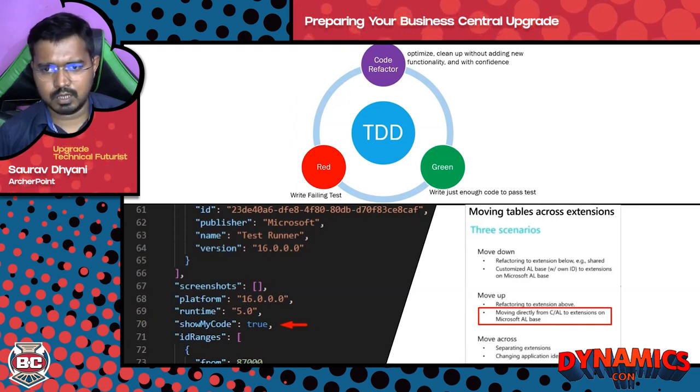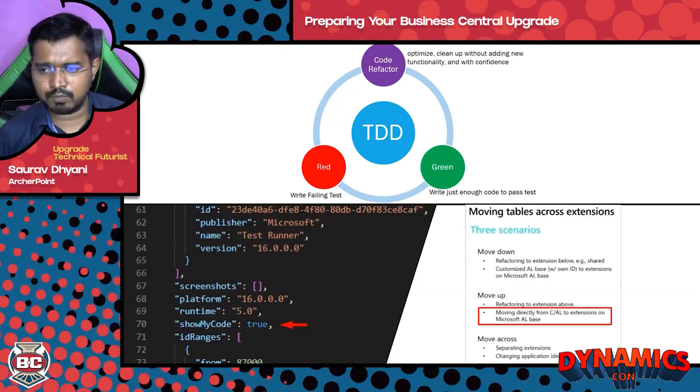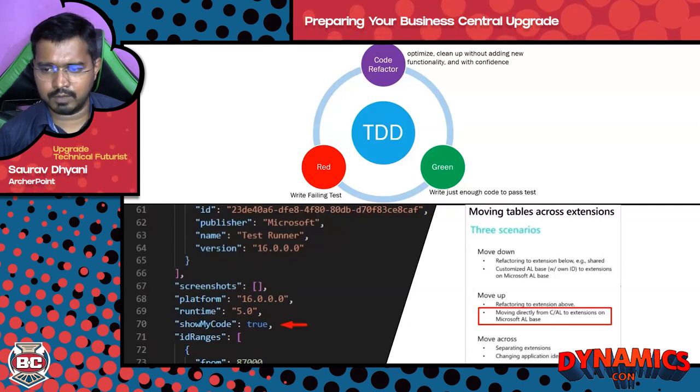So to match your schema, if you have to do any rewrites or rework on your code, I would suggest doing that in C/AL, because it's easier and more flexible there, thanks to the sync methods available in C/AL, where you can move a table or fields pretty easily to a different number series. So do your refactoring and renumbering in C/AL.